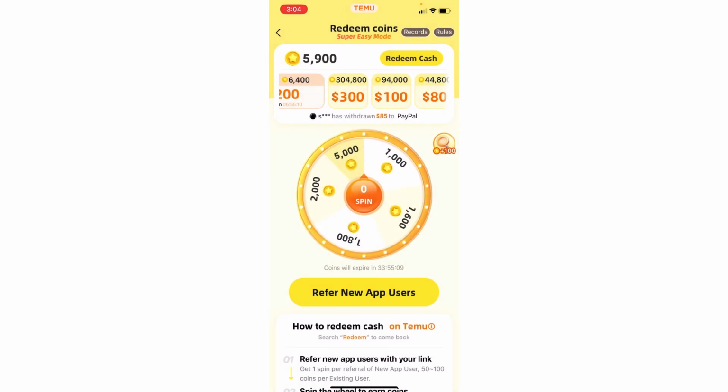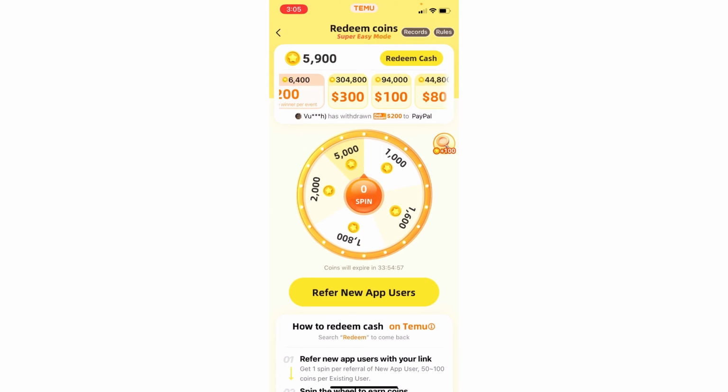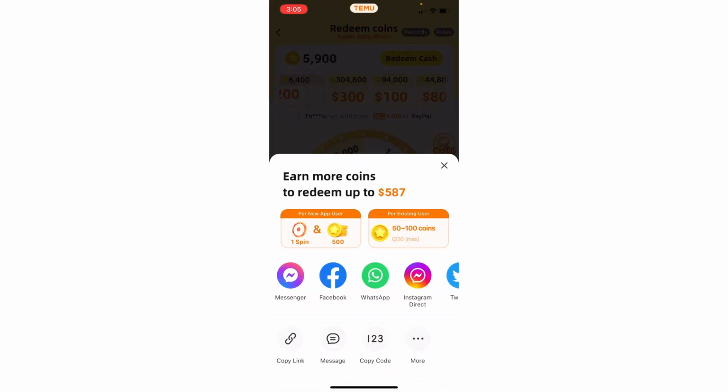For this link, for some reason I can't link it down below because the coins will expire within 33 hours, and by the time you're watching this video, the link is already expired. So what you need to do is go within the app and play this game. Once you play this game, click refer new app user and click copy link.